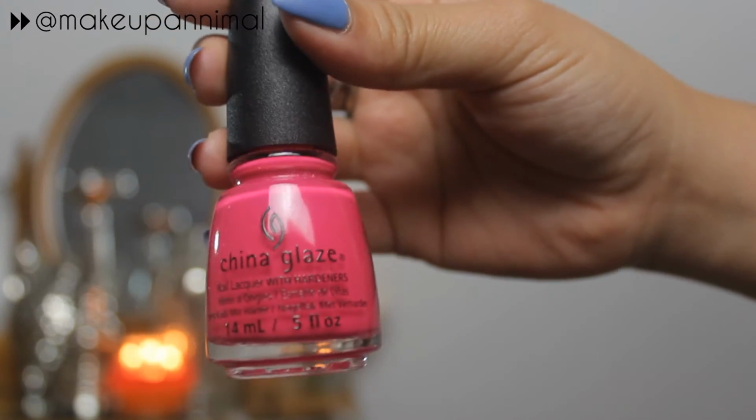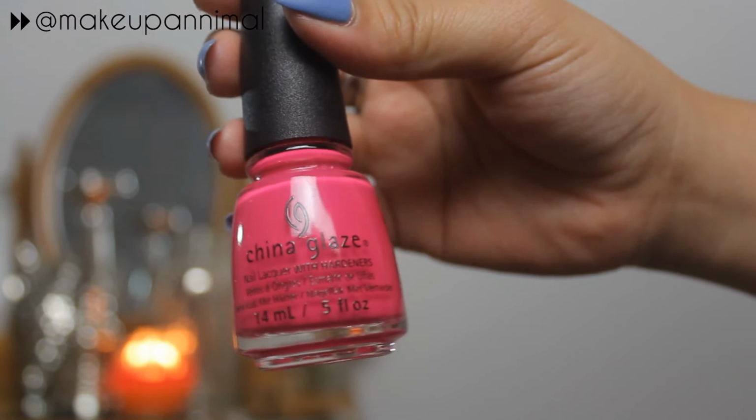Great on the toes. And this one I haven't tried yet because I just feel like I already have something like this, but it dried out. But this one, great for summer too. I love it. Look how cute they look together. This would be great as a nail design, like striped or something.